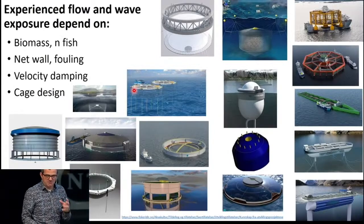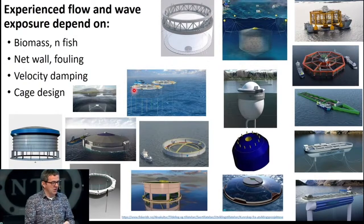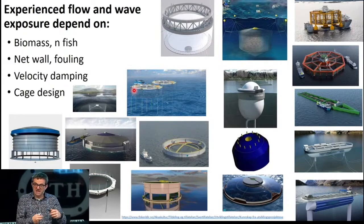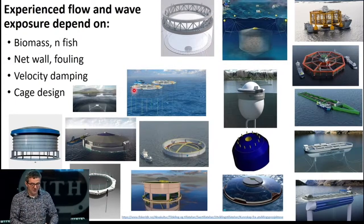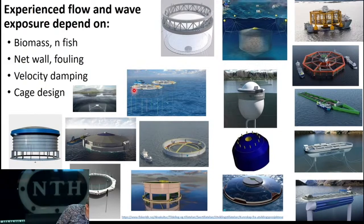But the flow the fish experience depends on the technology. Here are some examples. And the flow they experience, also the waves, will depend on the biomass, how much fish is there, what's the size of the fish. There'll be a peloton effect, meaning that like a bicyclist in a race, they will be behind each other, and they will then save energy by being behind the others. The net wall will stop some of the flow. If there's a lot of fouling, that will dampen the velocity even more. And you can find some kind of designs to dampen the water current if need be, I'm sure. At least you can draw how to make cage designs to do that.